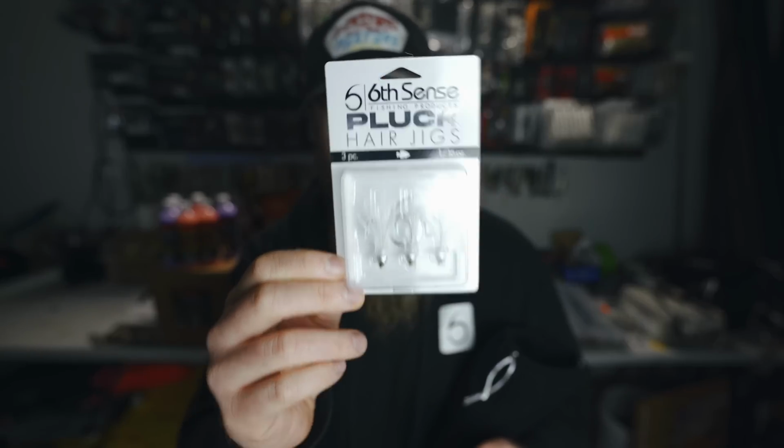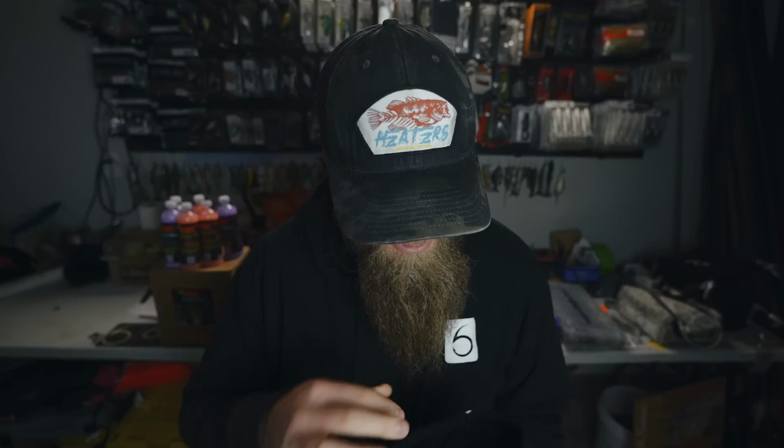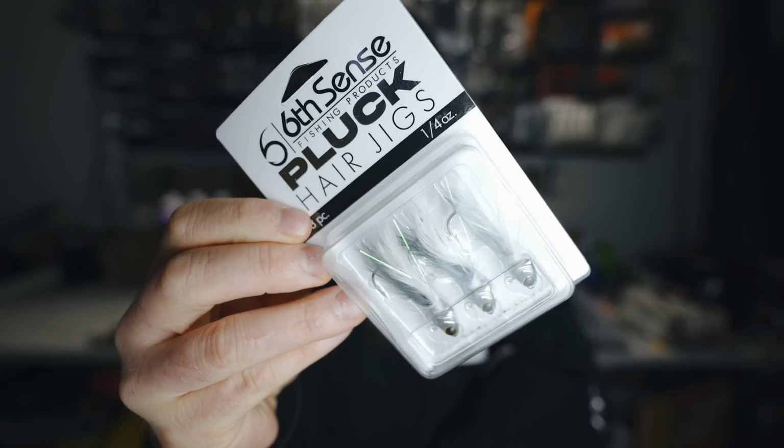You guys know I always forget. 1/16 ounce as well. 1/16 ounce Pluck hair jigs, Ice Minnow. So apparently I was trying to cover some bases, make sure I had multiple weights of each of these colors. Here's another color right here, Pro Minnow. I really like this one.